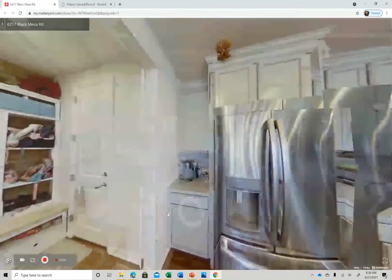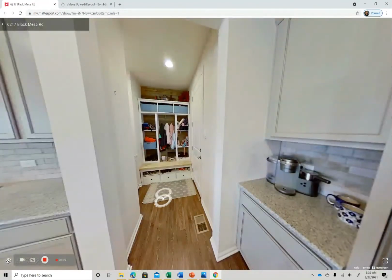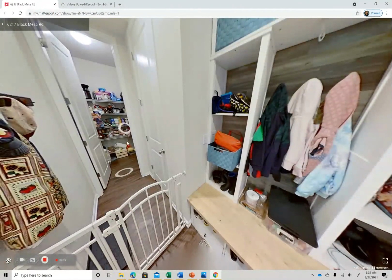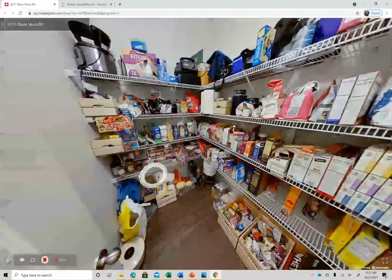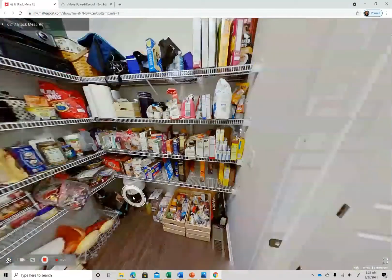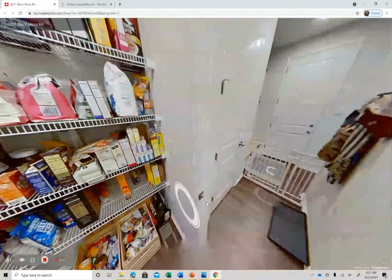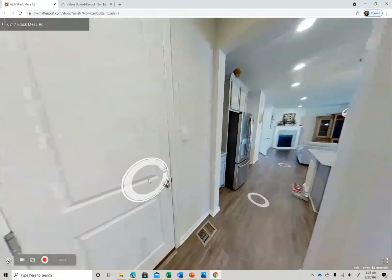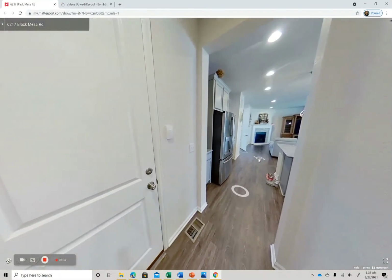Once again, plenty of cabinet space. You have a little mud space that they built in after building the house from the garage. And down this little hall, you also have a walk-in pantry. There is some amazing storage space in this pantry, and it is tucked away so that guests don't need to see it. We're going to go back out here to the living area.